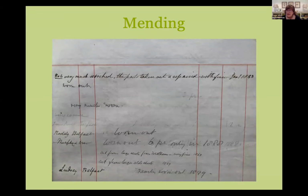An entry in 1853 on the sheets page shows us that number 6 of a pair of sheets was very much scorched, the parts taken out and repaired with fine cloth. The poor laundry maid, whose attention strayed for a few moments, I imagine she was possibly punished for that crime.